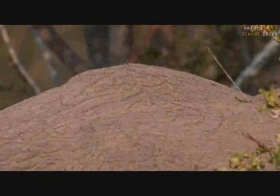You might be able to see it very carefully. There we go, you can actually see the bristles. Look at that. Elephants are hairy creatures. It's lovely. And lots of mud.